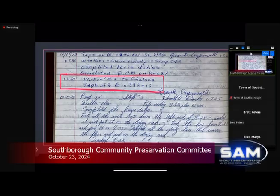This is the log book for the Southborough Fire Department. Engine 25 was stationed at headquarters, and this is September 14th, 1973, when they went to mutual aid. And you can see down below the log for the day after: maintaining the engine, lubing all the joints of the engine, washing all the equipment.